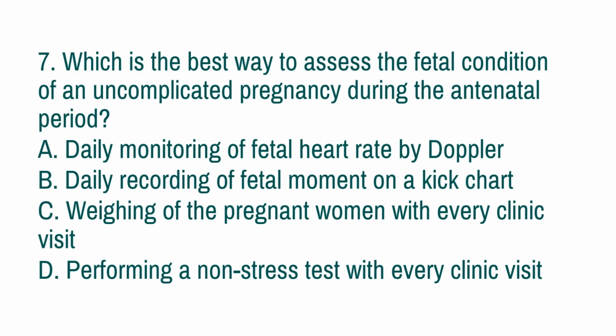So the best way to assess the fetal condition of an uncomplicated pregnancy during the antenatal period is through daily recording of fetal movement on a kick chart. It is a simple method that allows pregnant women to monitor their baby's movements regularly, providing valuable insights into fetal well-being. Other methods like daily monitoring of fetal heart rate or performing a non-stress test with every clinic visit may not be necessary in uncomplicated pregnancies.